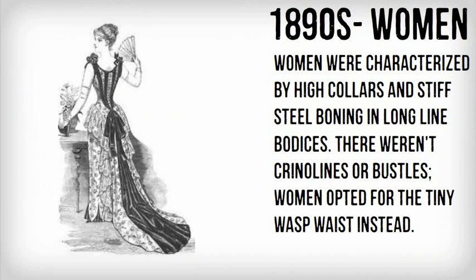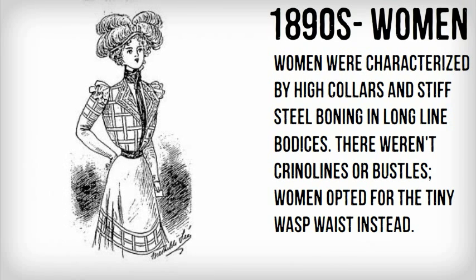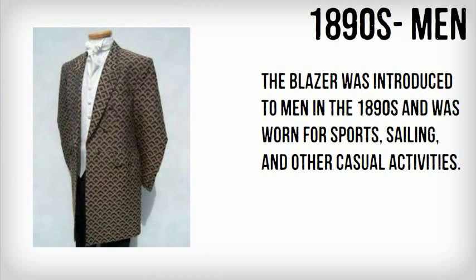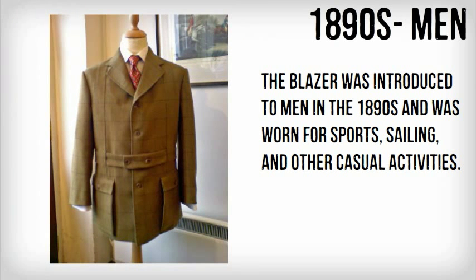In the 1890s, women's fashion was characterized by high collars, stiff steel boning, and long bodices. There weren't crinolines or bustles, and women opted for a tiny wasp waist instead. In the 1890s, men started wearing the blazer, and this was worn for sports, sailing, and other casual activities.